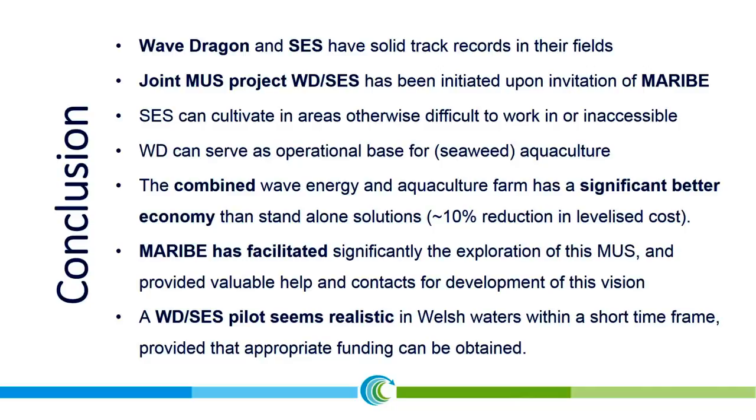I'm just going to open up by saying that this particular combination was taken up by UCC Media and by Ruth McDonald, and she submitted that piece to the Irish Times. It was in Sunday's edition of the Irish Times, as well as a few other areas. The context was talking about Maribe in general, but she particularly liked this project. We had no influence over her selection. She just liked the context. The article starts off with Wave Dragon and Seaweed Energy Solutions, and then talks about Maribe in general.